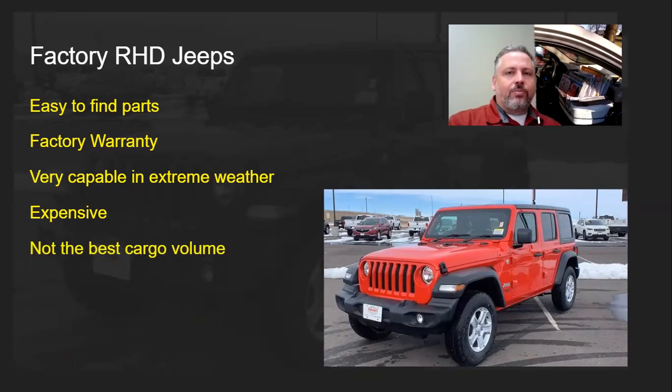Not the best cargo volume though. With the seats down, these things have about as much cargo volume as a Ford Focus wagon. So they're not terrible, I think it's 72 cubic feet, but it's not as big as some of the other vehicles. If you get a 3-row SUV, that's going to have a lot more space in it. Obviously, a minivan will have a lot more space in it. These are not the best cargo volume considering the fuel mileage and things like that.